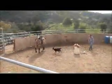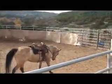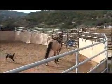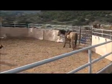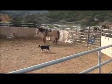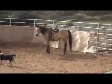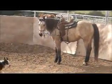I'm going to let him feel this side. Like I said earlier, if you notice his head position, he's on the vertical. Right now he's a little bit behind, but I'm using my lateral work. And if I take the pressure off of him, he should bend that nose, like right there. So this is my prep work to start working on the lateral.